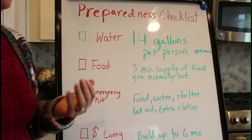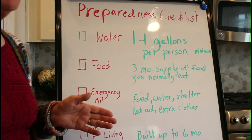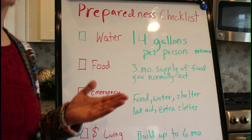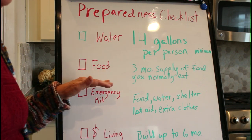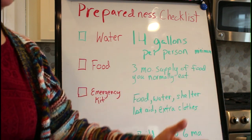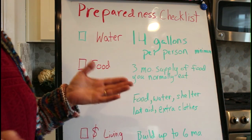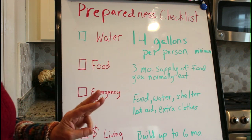The second thing that you need to consider is food. Now, emergency preparedness experts recommend that you have a 3-month supply of food that you ordinarily eat. These are going to be things that you rotate all the time. So you're eating through your spaghetti noodles, so that you would be able to live without much change in your diet for 3 months.